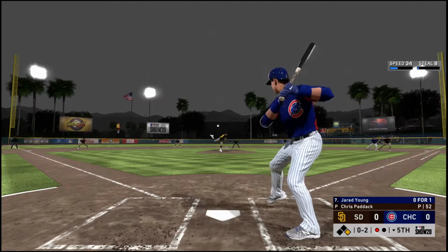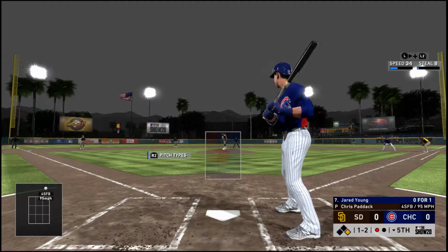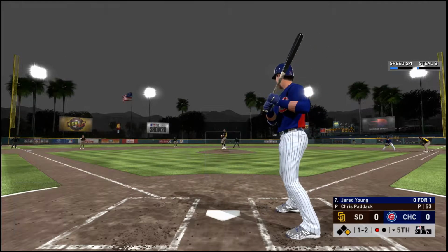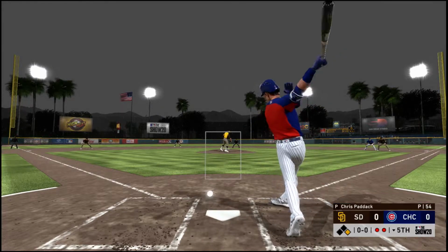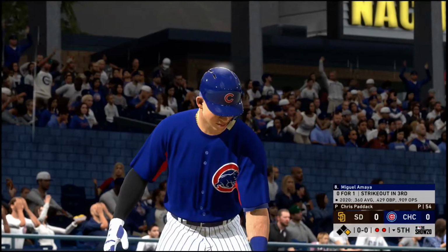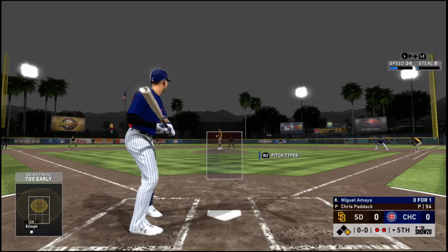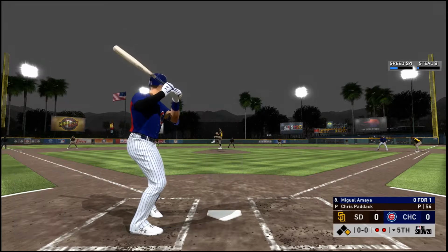Working for the punch out and the offering. Hey, textbook waste pitch right there. Does he go elevated fastball again or something slow below the zone? Swing and a miss on the changeup, and there are 2 gone. Stepping into the box, Miguel Amaya. He was a strikeout victim in his first try.